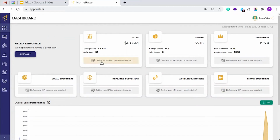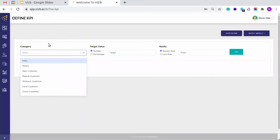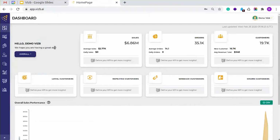To track that, first you need to define a KPI. By clicking on it, you'll be redirected to this page where you need to select your key indicators such as sales, orders, new customers, loyal customers, and churn customers. And you have to set the target value that you want to achieve for a particular period. Once you save them, you can find the progress bar in the dashboard itself. So that is about the dashboard.